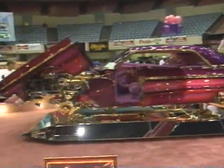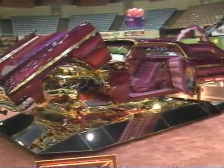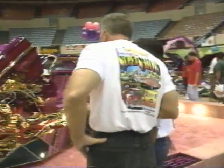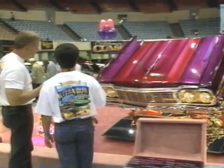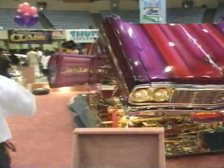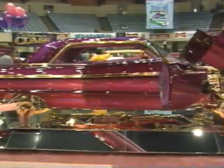Explain to us what we're seeing here. Okay, what we're seeing here is a 1964 Chevrolet Impala. They have gone to the extreme with this car. This car is our 1992 Lowrider Car of the Year. This is the car of the year? Yes, it is, sir. Now, what would make this the car of the year? All the extreme modifications on the body, all the chrome and gold, the suspension setup. Look up here. This is all gold inside here. Yes, it is. It's all chromed and gold. They have an excellent interior, modifications to the trunk, the doors. Basically, the whole car is modified in one way or another.